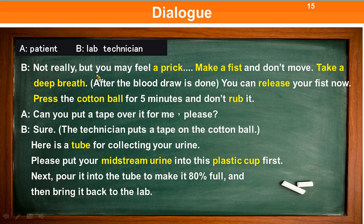Not really, but you may feel a prick. Make a fist and don't move. Take a deep breath. After the blood draw is done, you can release your fist now. Press the cotton ball for 5 minutes and don't rub it. Can you put a tape over it for me, please? Sure.